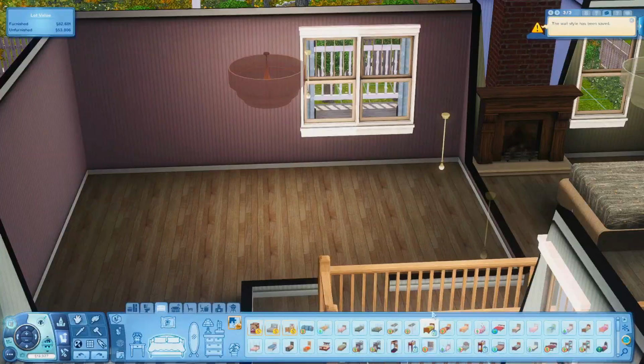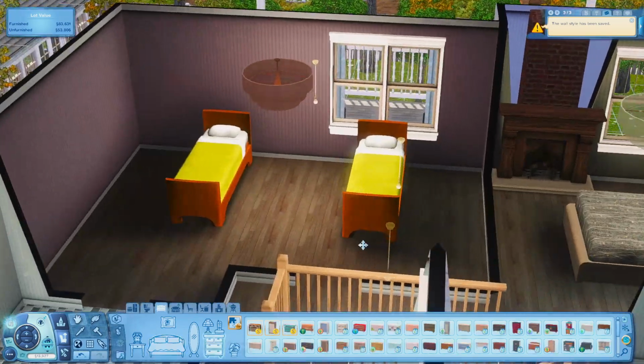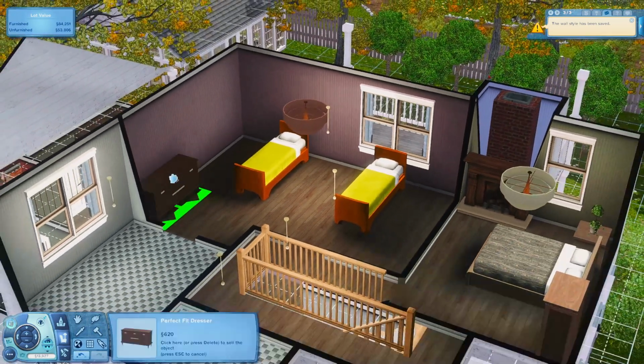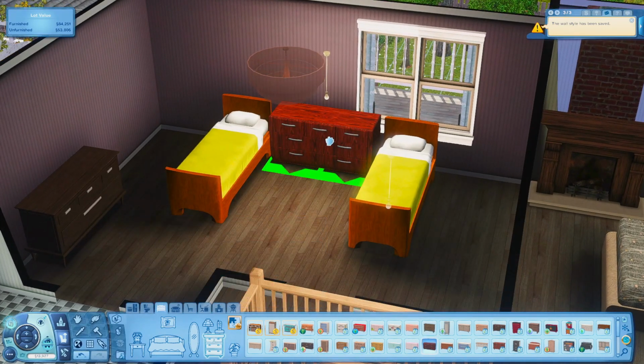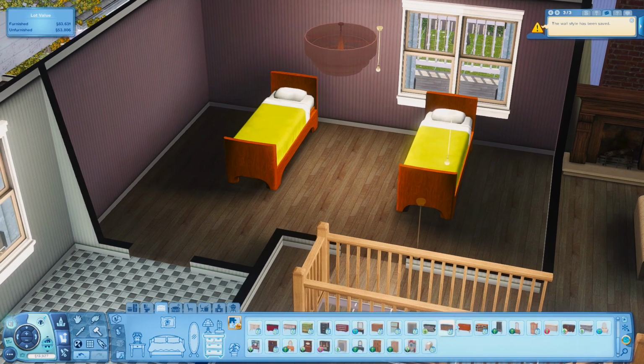I ended up using these beds. I think they come from the Lullaby set. I think that's what it's called on the Sims 3 store. It's the set that comes with the baby monitor and all that kind of stuff. I recolored the bed sheets, and then I had to go look up the objects that came with that set. So I've replaced the other dresser with the one from the set, and then I ended up putting a whole bunch of objects.